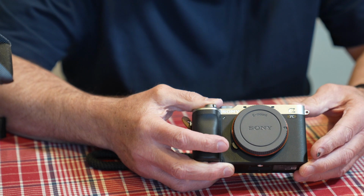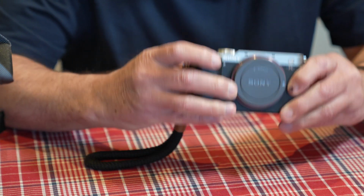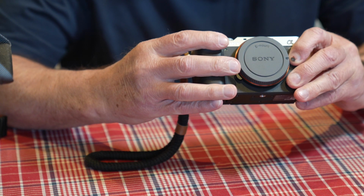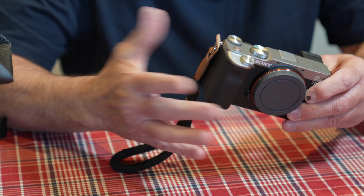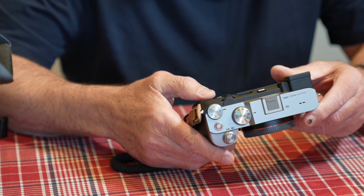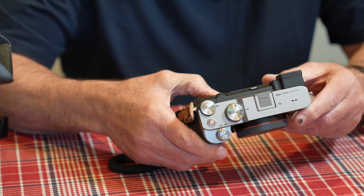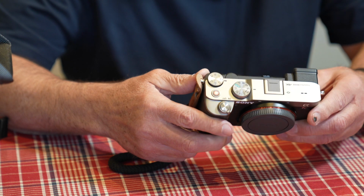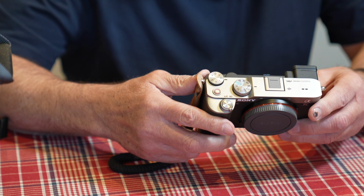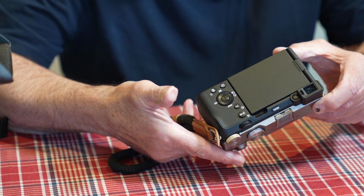It has got the rear dial here, but not one there, so that is something alien to me. It has got this one, which is a working dial. It's also got one or two customized buttons, like the one on the delete button there.